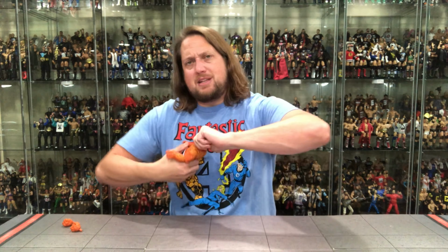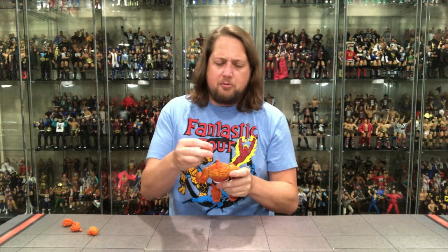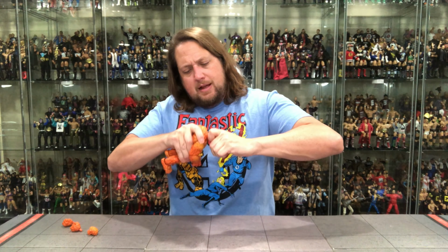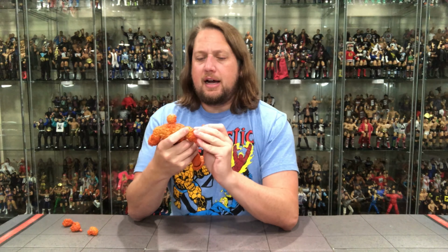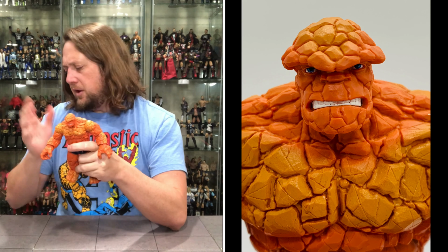I don't know. I'm going to pop this head off. The old school Thing head I'm going to pop off. Pops off very easily. I love removable heads. And I'm going to pop on the teeth thing. Oh, it goes on there very tight. I do like this head better. But I don't know. I got to compare it to the other things, and we'll do that here shortly and see which head I really want to use.